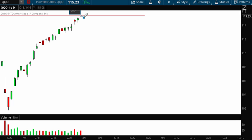I think that what we'll see next week is a minor pullback off of that resistance. So keep your stops in place. I don't see a major collapse happening next week, but I do see a pullback, so you want to protect those profits.